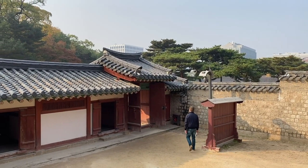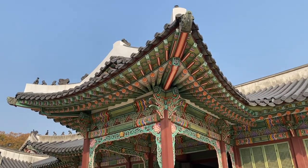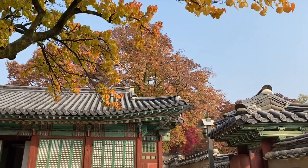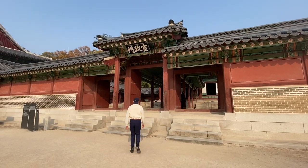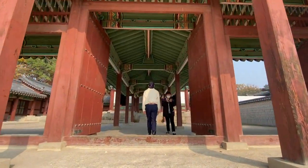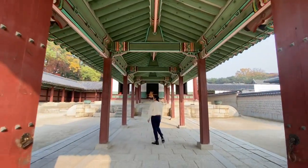The palace grounds are so huge. Just exploring them, and then in autumn with all the beautiful trees, it is such a delight. I mean, I don't even know where I'm turning with each turn. It's just a different grounds, different building for sleeping quarters, living quarters, beautiful colors.